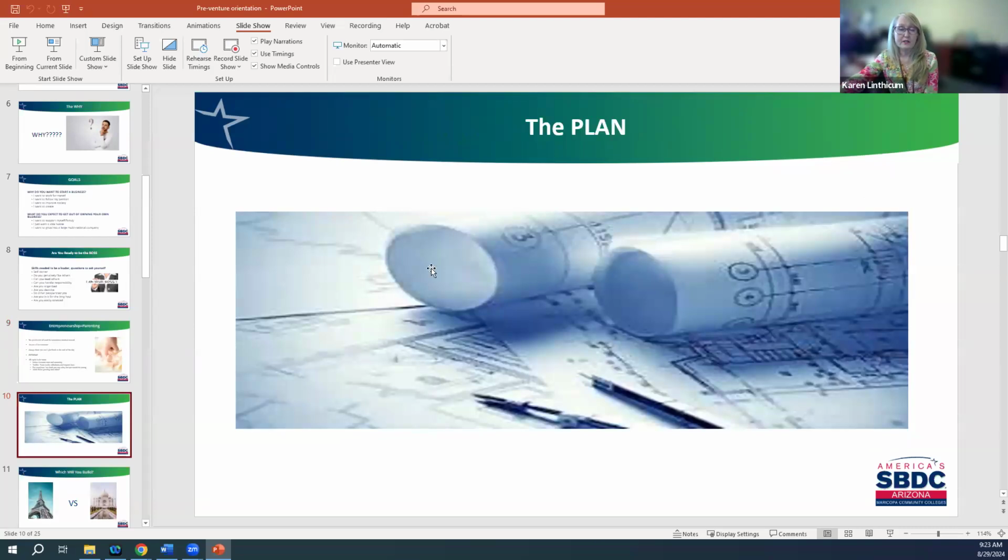So we're going to go over your one-page business plan. Now, by no means do we think that this is the be-all and end-all of business plans. This is not enough for you to take to a bank, but it is enough for you to get started with your counselor so that you can know where your weaknesses are. This is one of the documents you will return to your counselor. We'll talk about those a little bit later again. But we're going to go over the steps to the business plan.